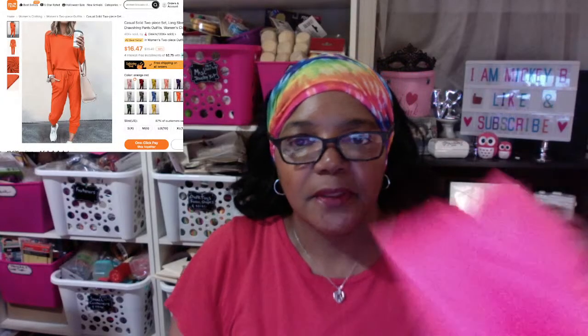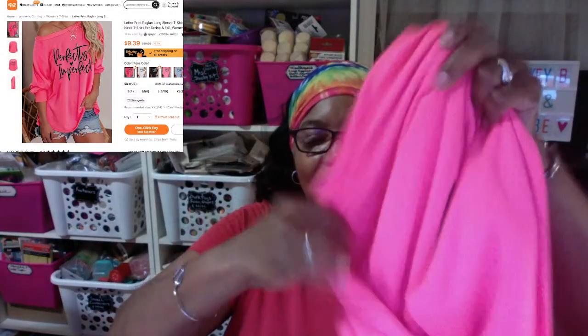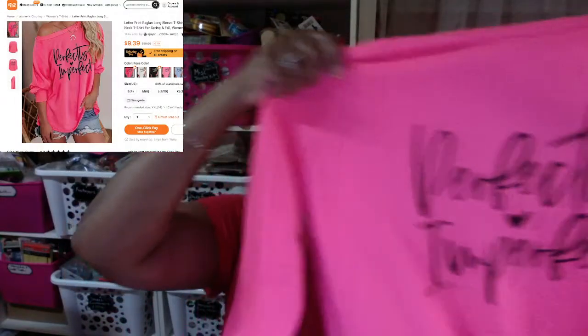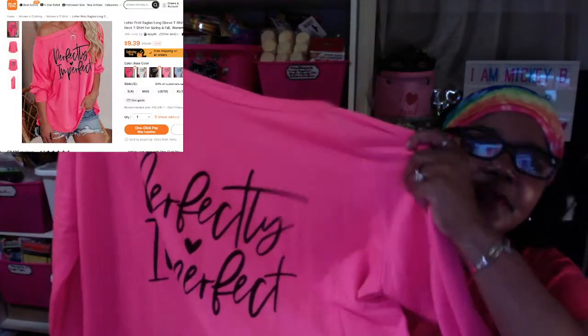So the next item we're going to share is this. What is this one? Oh, now this one right here was one of my favorites, and you'll see why as soon as I show you. Definitely one of my favorites. Can you tell? And it's off the shoulder. This one I'm going to enjoy wearing. Look at that bright, hot pink. And it says perfectly imperfect. That one's cute.